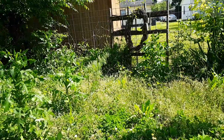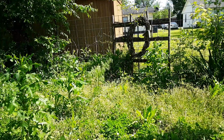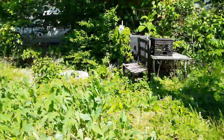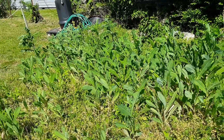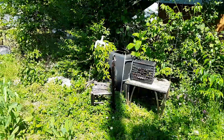But I wanted to show you what's going on in my, oh my goodness, let's just call it the wild lettuce haven, wild lettuce utopia, wild lettuce everything, all the wild lettuce. So let me stand back here. I haven't done anything with this bed.